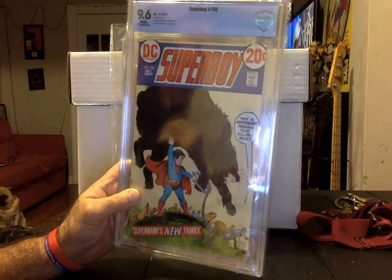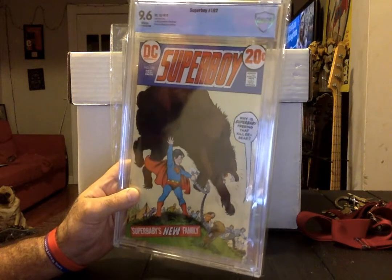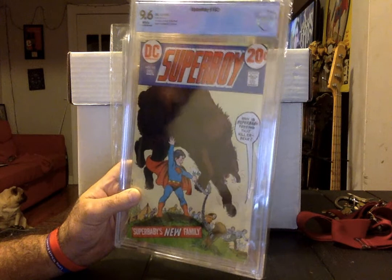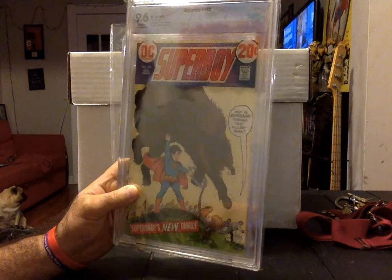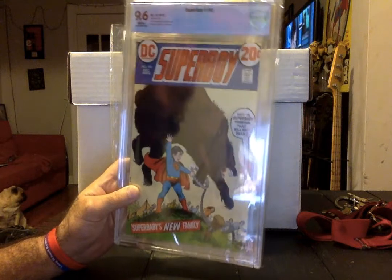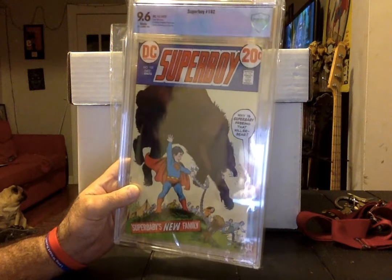And for this, it was an auction for like $5. I won it for like $5.50. So I thought this is a huge bargain. It's a Bronze Age, near mint plus, white pages. It might not be sought after, but I just thought it was a cool cover, and for $5, yeah, why not? Pretty cool.